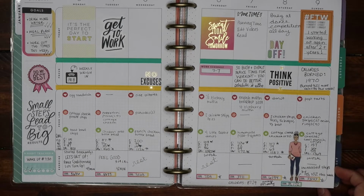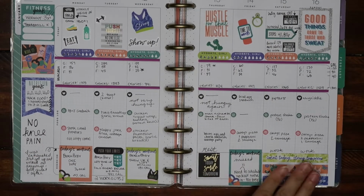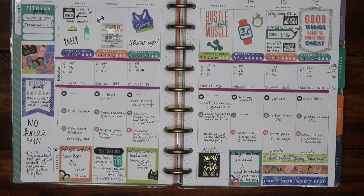All right, so then we are going to go on to January 10th through the 16th. This is one of my favorite spreads for decorations out of the month of January. I just kind of like the flow of it and the colors, and it just all made sense to me.